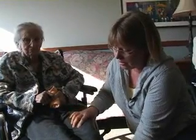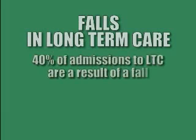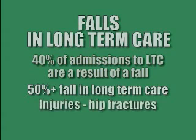It is really important to focus on falls prevention and also injury from falls because, number one, it is the most frequently reported adverse event in long-term care facilities. In addition, about 40% of admissions to long-term care homes are the result of a fall. And following that, at least half of residents in long-term care facilities do fall. And when they do fall, most often they do end up with injuries, often a hip fracture, which then begins a slippery slope, ending for a number of those residents in death.